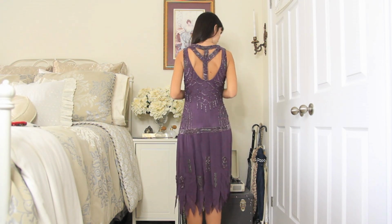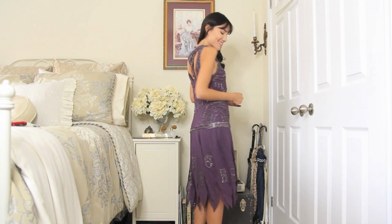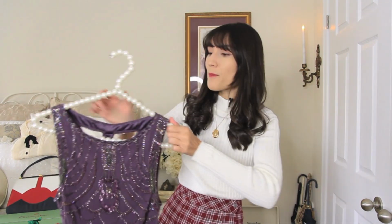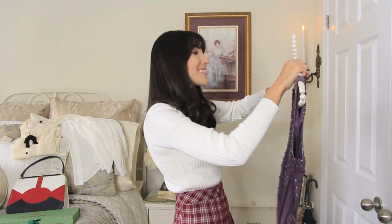And I love this kind of purple color. I think it's so beautiful. Really fun color that I actually never get to wear. So when I saw this at the thrift store, I was like, oh my gosh, this is perfect. I'm really excited. Hopefully the Gatsby garden party happens next year because I already have a dress. Okay, I'm leaving that in the background because it looks so nice.